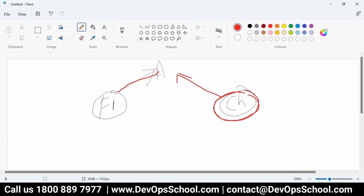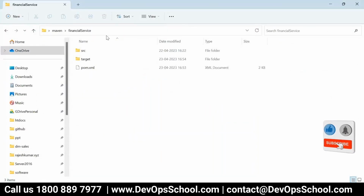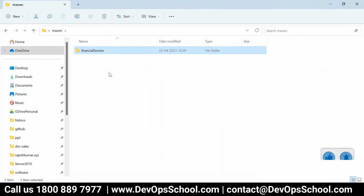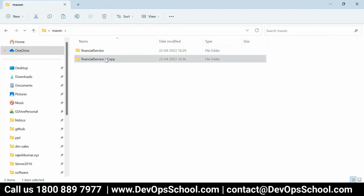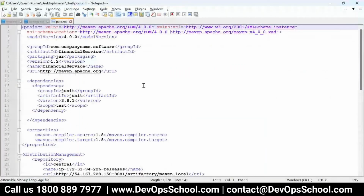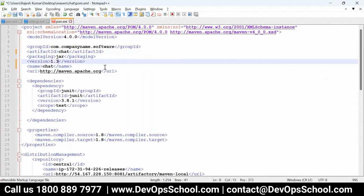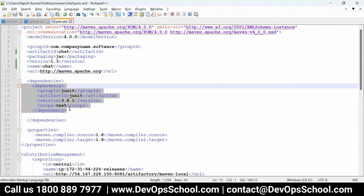So we need to have two projects, one project, two projects. So what do we do in this case? I'll simply create one more project quickly, and I'll make this chat. Now the meta information you have to change. Here I'll delete the target manually, and make the changes. Our package name, group name I'll keep the same, but here and here I'll change it, and this is the 1.3 version. But I just said chat is dependent on financial services. So here I need to add the dependency table.